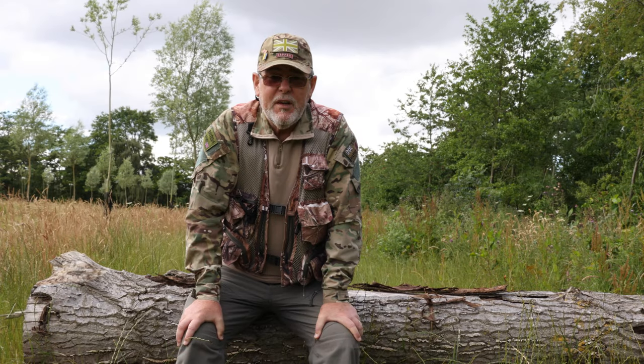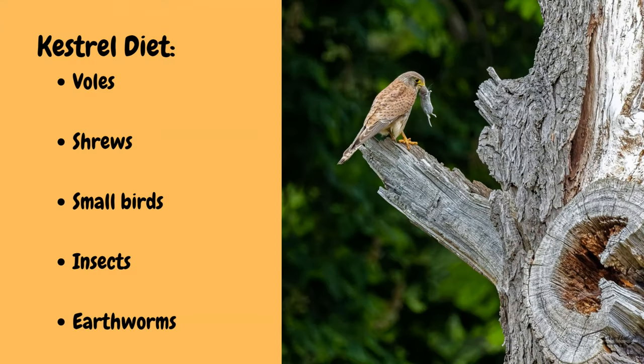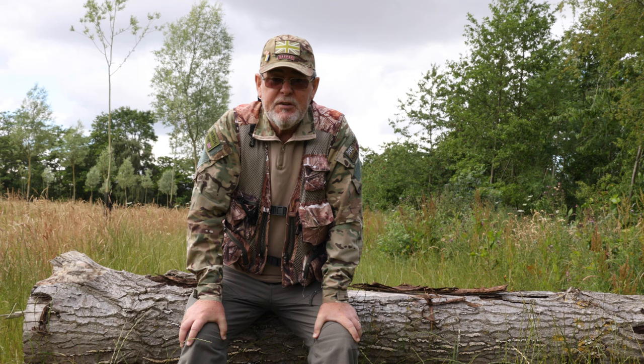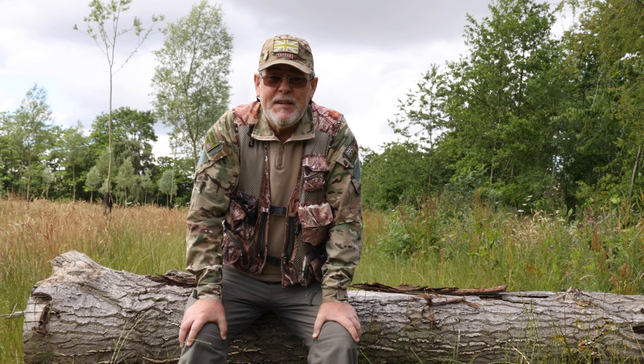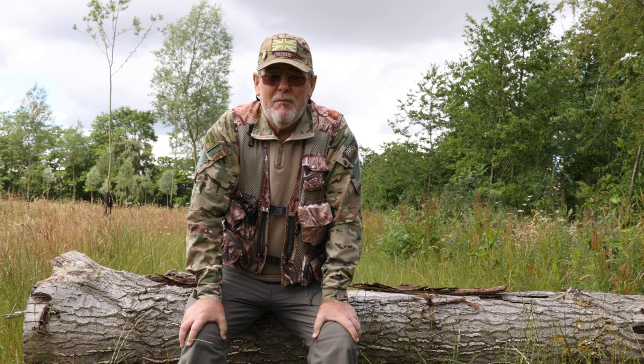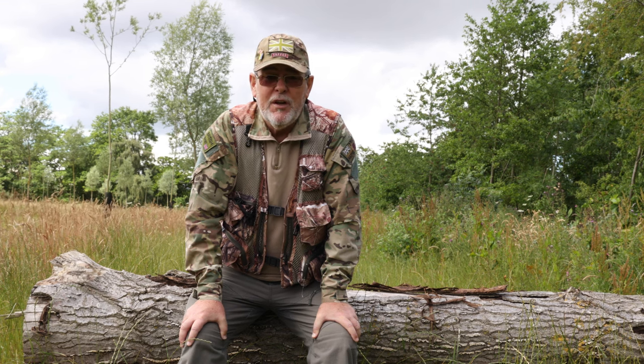When it comes to the kestrel's diet, it consists mainly of things like voles, shrews, small birds, insects, and also earthworms. Kestrels need to eat around 4 to 8 voles a day, and they'll also store food in the nests, so that at the end of the day, before they go to roost, they're not going to roost on an empty stomach.